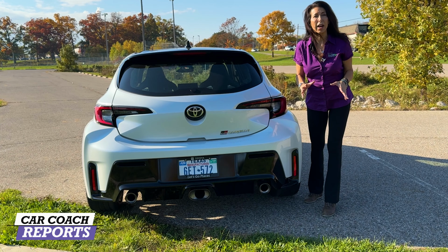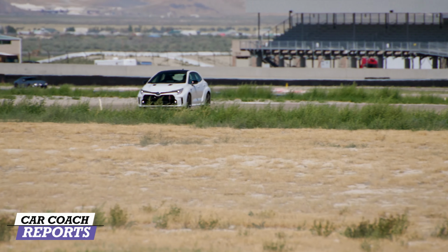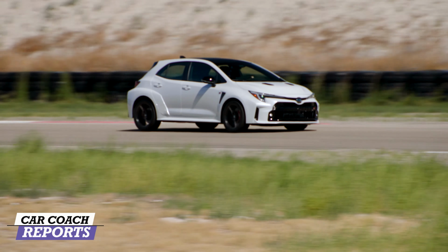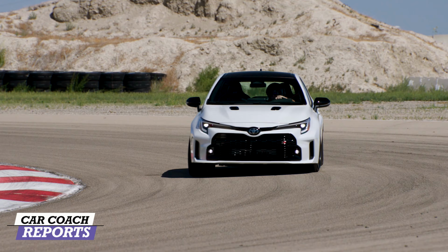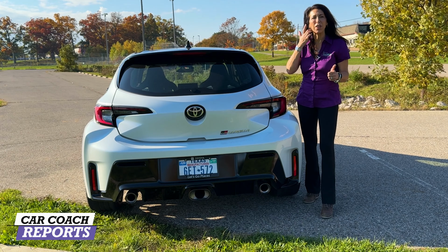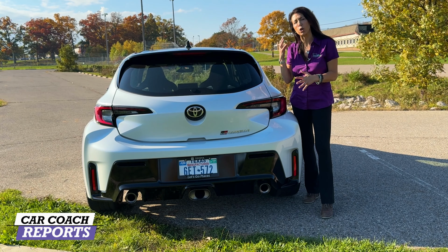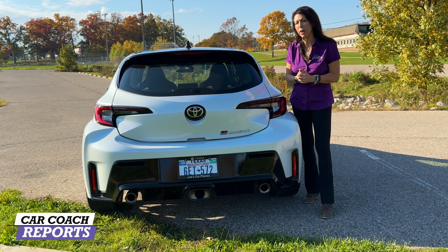There are some pros and cons to this vehicle. Great performance and a blast to drive. I really don't want to return this car because it's just so much fun, and it only comes in a manual transmission, which I think is awesome. Every kid should know how to drive a manual transmission. Also great value, horsepower to dollars, really good value there as well.